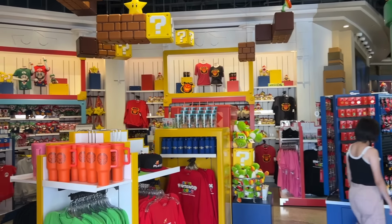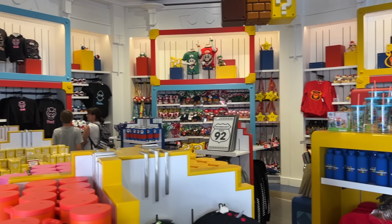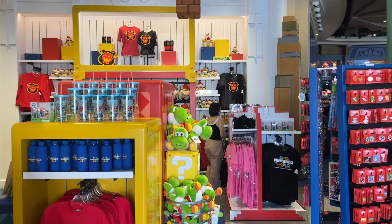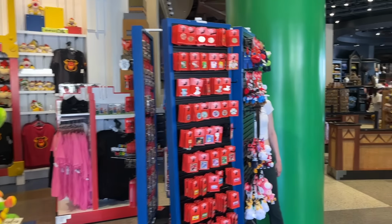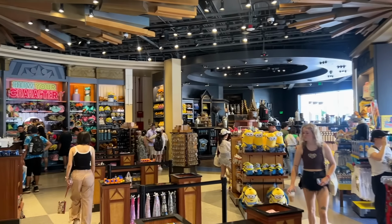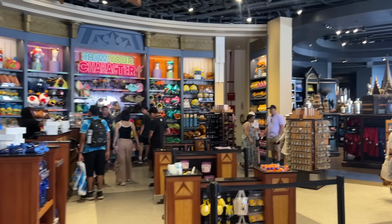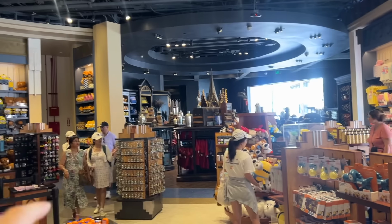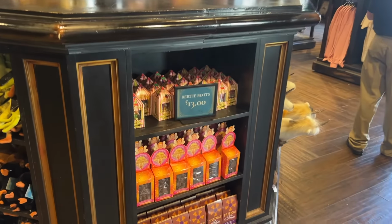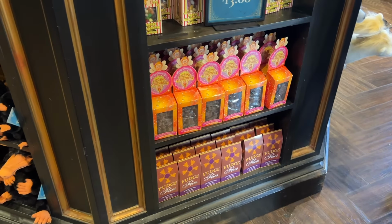This is the Universal Studios store at the very front of the park, and we do have a lot of Super Nintendo World, Super Mario merchandise available, between plushies and cups and mugs and t-shirts, pins, and more. And then this store actually spills into a general character area, and then beyond that is a Harry Potter area. The Harry Potter area has a few food items that you can find over there in Hogsmeade, but they're also available at the Universal Studios store.